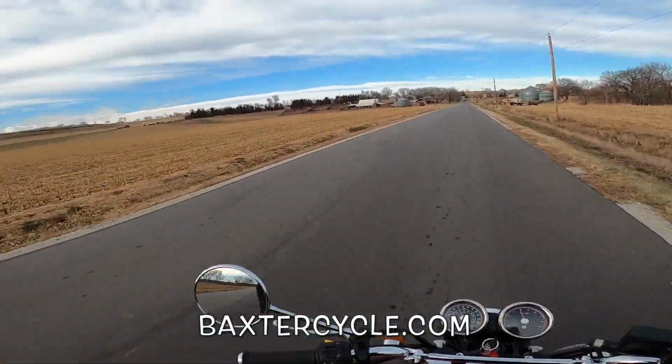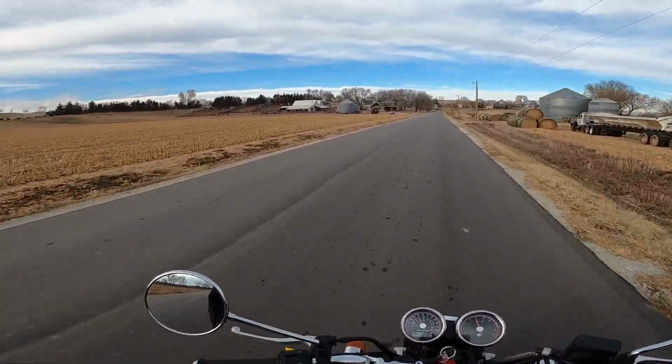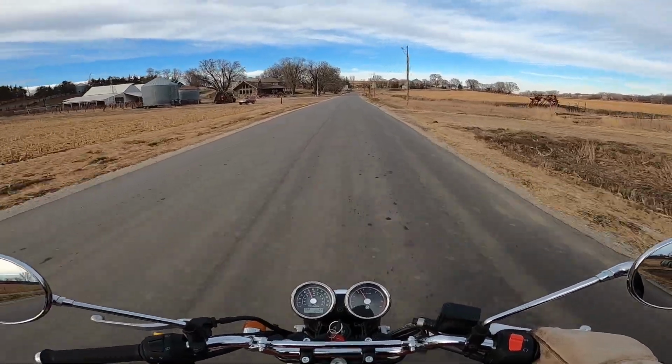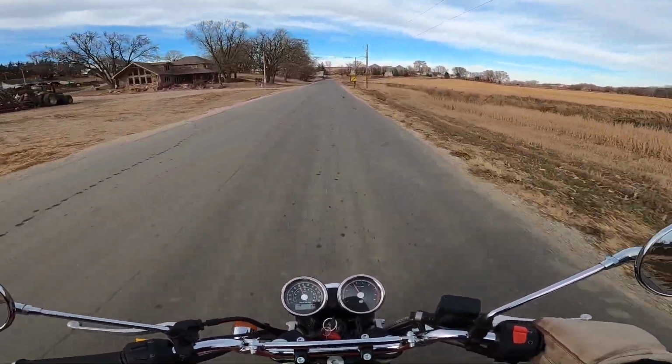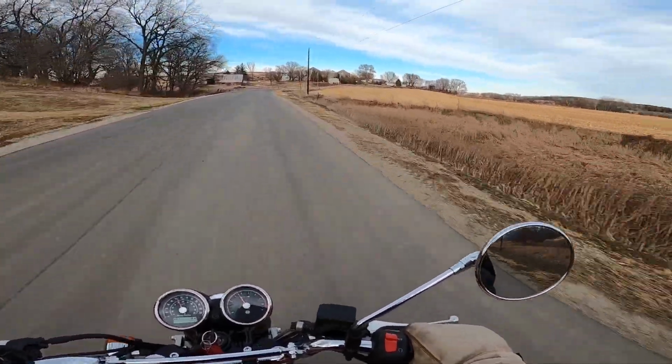Alrighty, after all that interstate, we've hit some really nifty Iowa back roads. We're kind of in the Loess Hills area. Farm country for sure, as you can see. This little old road here was redone just this year, and I'm hoping that they haven't taken a lot of the character out of it.